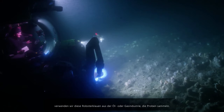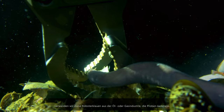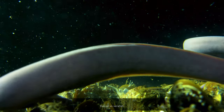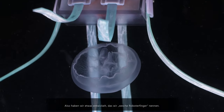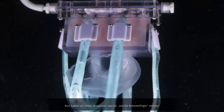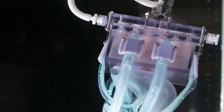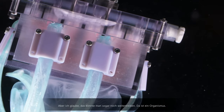In the deep sea, we use these like robotic claws from the oil and gas industry that gets you the sample, but this is so archaic. So we've been designing something called squishy robot fingers, which are ways to be gentle when we study the deep sea. But I think we could even take this another level.